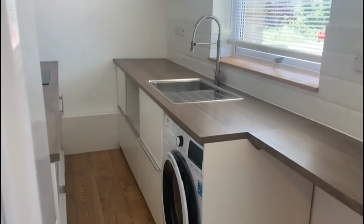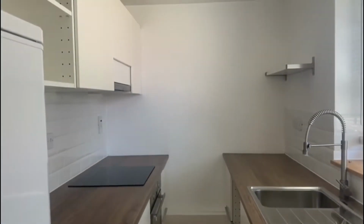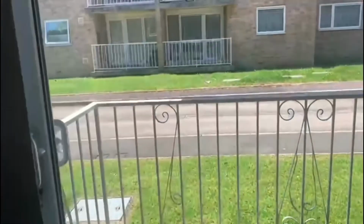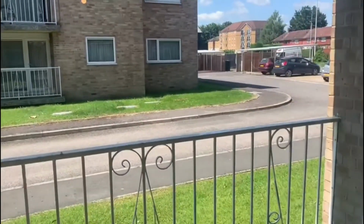Then we have the entrance into the kitchen, which is a lovely size, all electric heating and electric cooking in here. And then we have the balcony that looks out onto the side of the property.